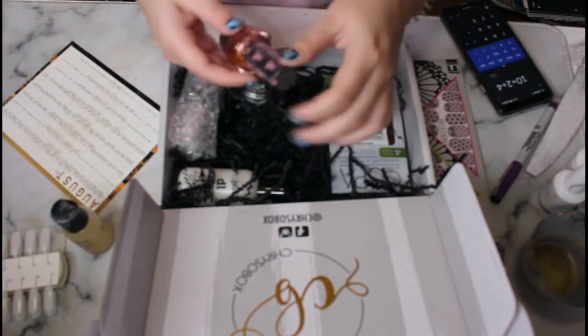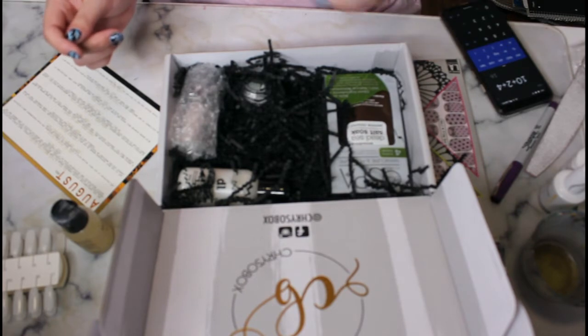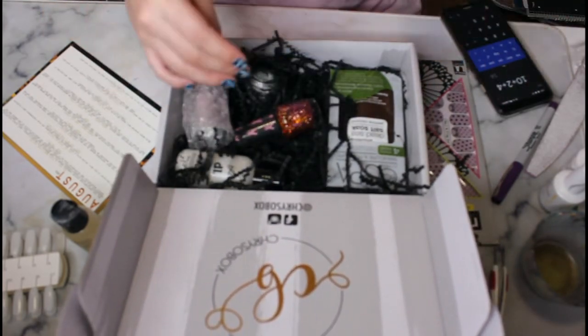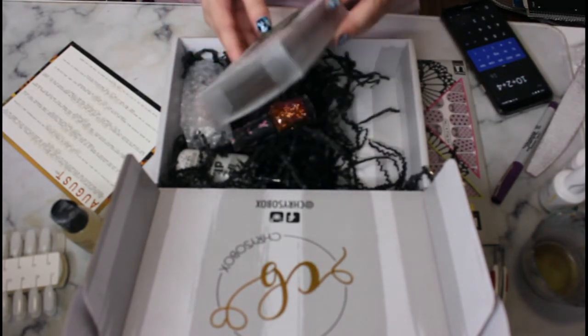Alright, and the next I see is this polish. Maybe let's do this one last. Yeah, we'll do those two last, because then I can swatch them when I move the box over there. So then we get another one of these. We get them all the time. I have a collection of them.